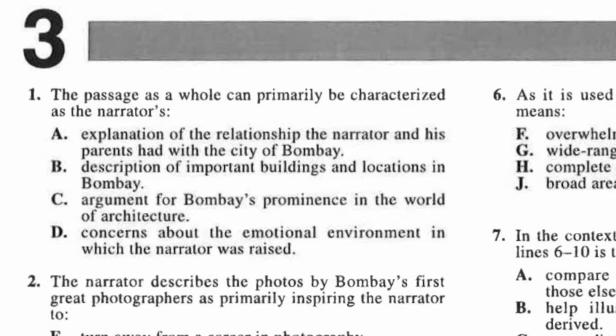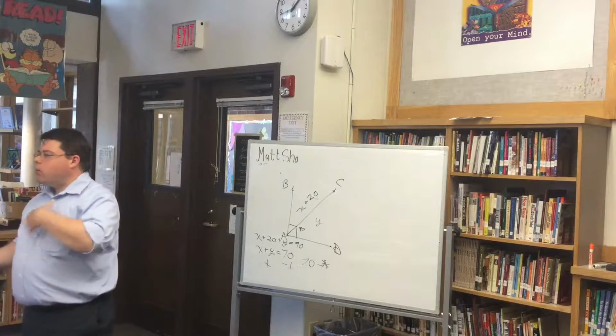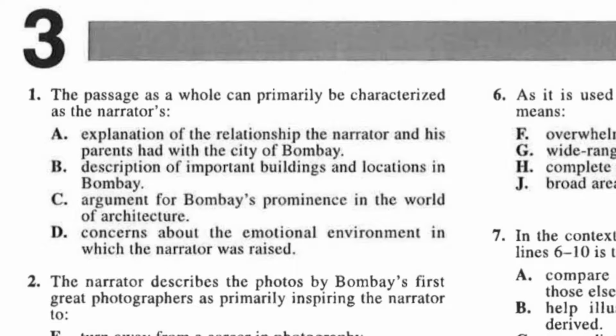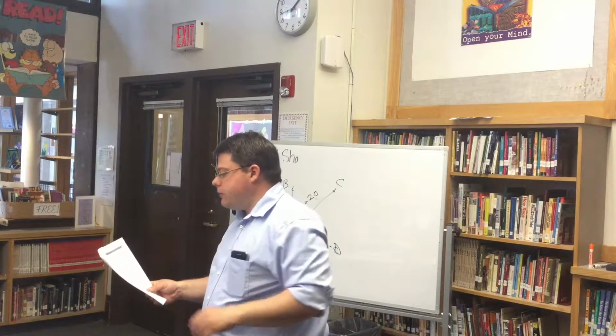An explanation of the relationship the narrator and his parents had with the city of Bombay. Maybe. Description of important buildings and locations in Bombay. Not quite, right? Because they did talk about that in passing, but that wasn't really the focus. It's about what that meant to the narrator and the narrator's family. Argument for Bombay's prominence in the world of architecture. Again, that's just something they kind of mention in passing. It's not the core focus from the beginning and end paragraphs.